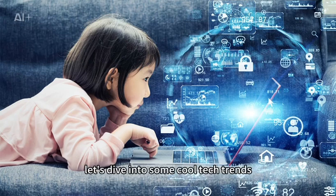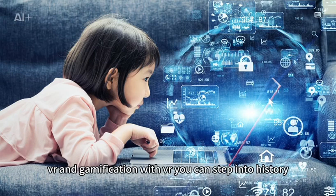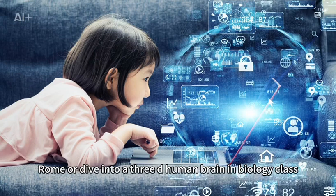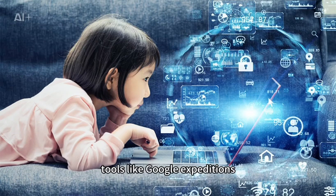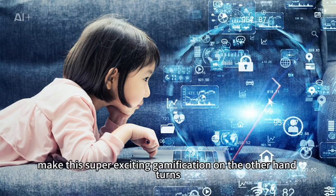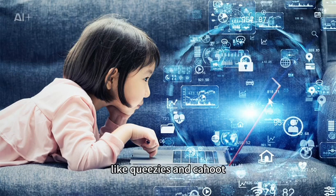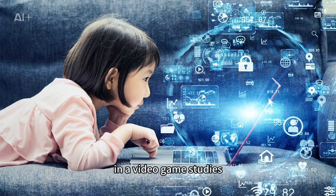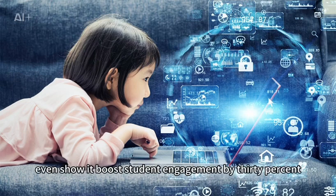Let's dive into some cool tech trends: VR and gamification. With VR, you can step into history, like exploring ancient Rome, or dive into a 3D human brain in biology class. Tools like Google Expeditions make this super exciting. Gamification, on the other hand, turns studying into a game. Apps like Quizzes and Kahoot add points and leaderboards to make learning fun, like leveling up in a video game. Studies even show it boosts student engagement by 30%.